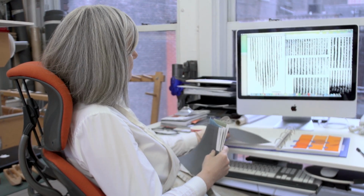The mesh textiles had to be lightweight, they had to feel good, they had to not be abrasive. So their performance had to go beyond just what they were doing in the chair, but to how it's being used by the human being.